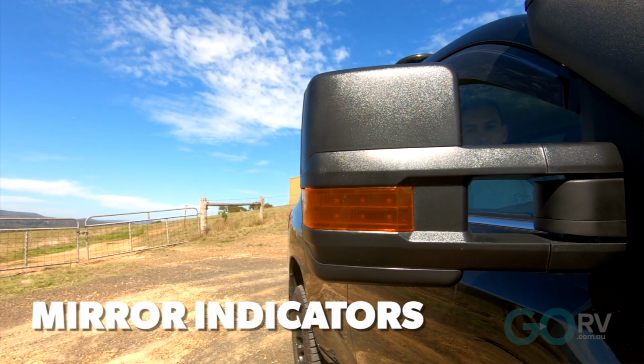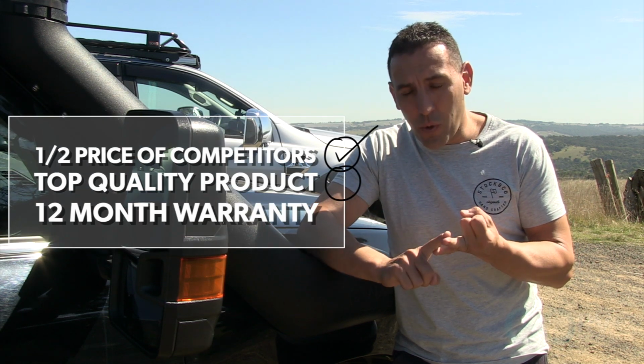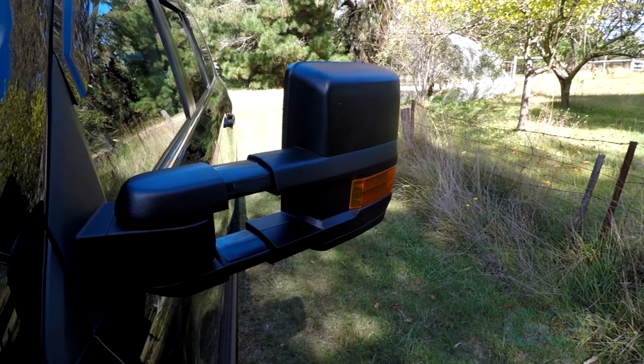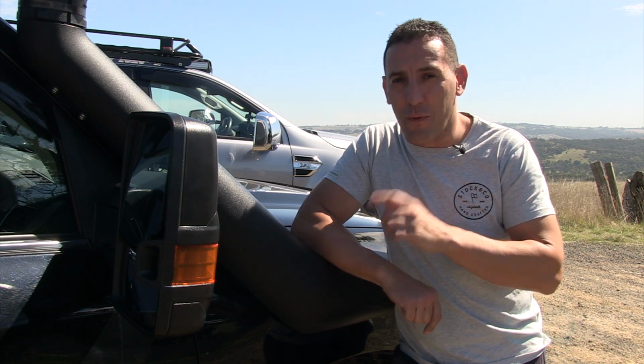If your vehicle came out with the indicators in the mirrors, OCAM got that covered for you as well. Half the price of most competitors on the market, a top quality product backed by a 12-month warranty. It's a no-brainer for me. I know what I'm fitting to my vehicle. The most popular of the two is the TM2 and OCAM are releasing a power fold version soon and I look forward to testing that one out.